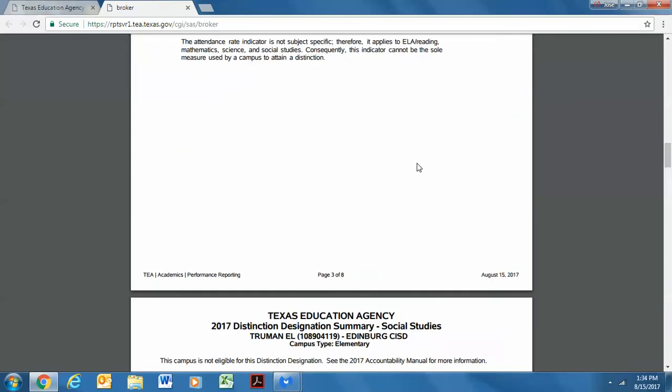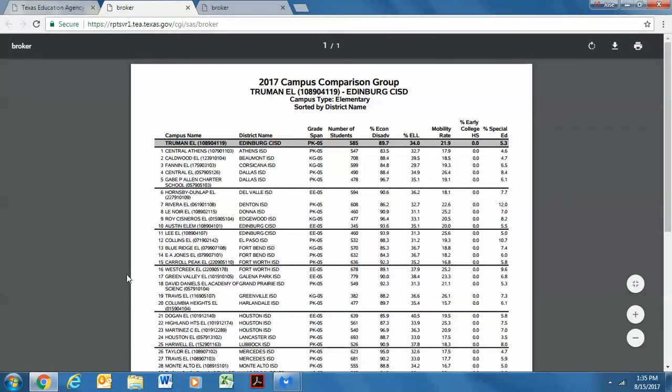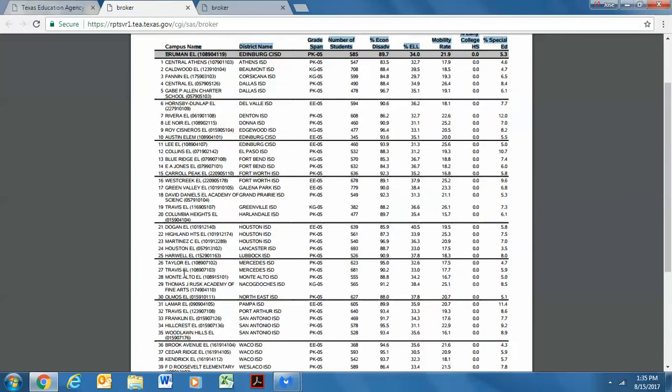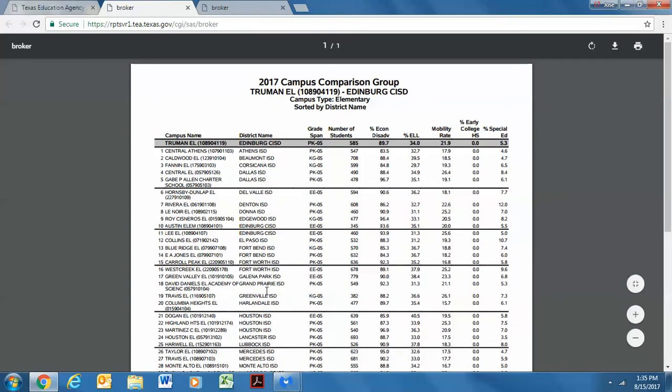I'm going to go back to the first one, reading. In order to get a distinction, what the state does is put you in a comparison group. They put you together with 40 other schools that have very similar demographics as Truman Elementary. You've got Truman Elementary here, and the different demographics. These are all the schools that Truman Elementary was compared to, from 1 all the way to 40. You can see the 2 schools from Edinburgh that we were compared to are Lee Elementary and Austin Elementary. Other than that, it's schools from all over the place: Houston, Mercedes, San Antonio.